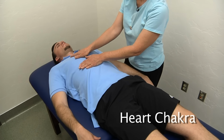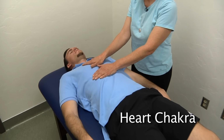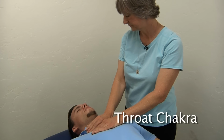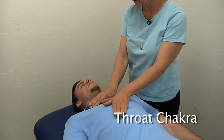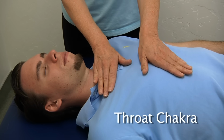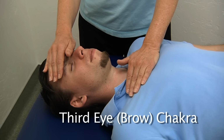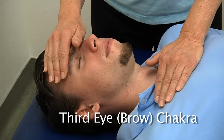Then we come up to the heart chakra. We're starting to get in now to the areas of the spiritual chakras, as we call them. And I'm going to do the heart and the throat. The throat chakra is your area of communication. And then from the throat, I'm going to go to the brow chakra. The brow chakra has to do with clarity, intuition, sinuses, headaches, the eyes.